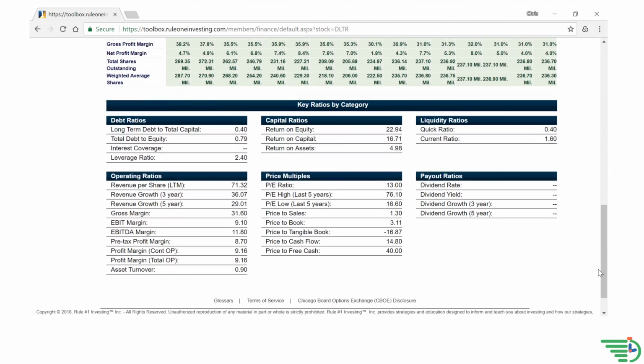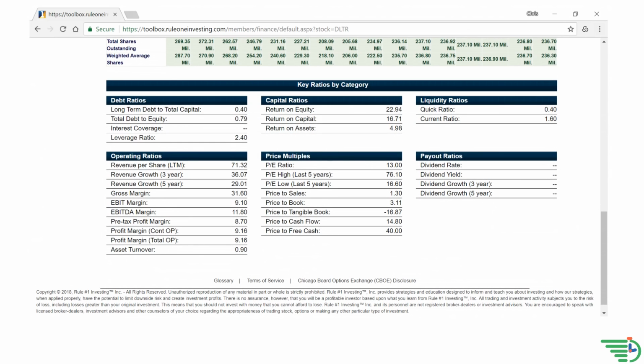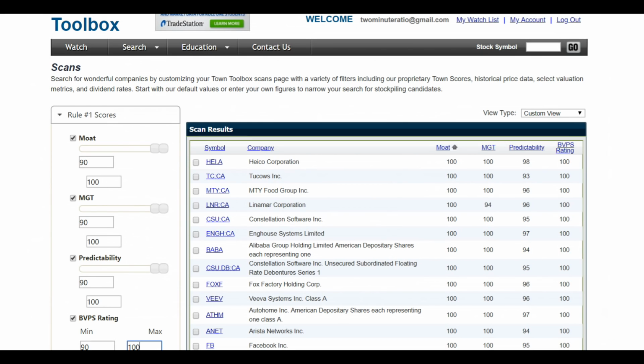Scroll down even further and you will find the key ratios for the companies. Some examples include gross margin, EBITDA margin, as well as the PE ratio. This concludes the Rule 1 Numbers tab for Toolbox video.